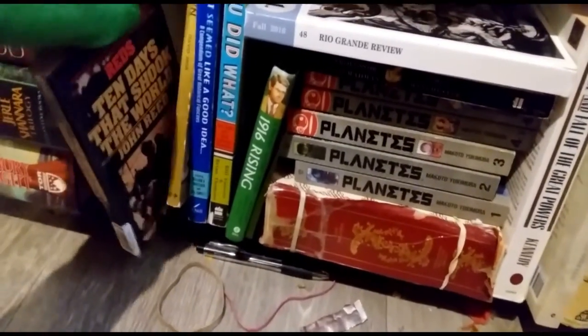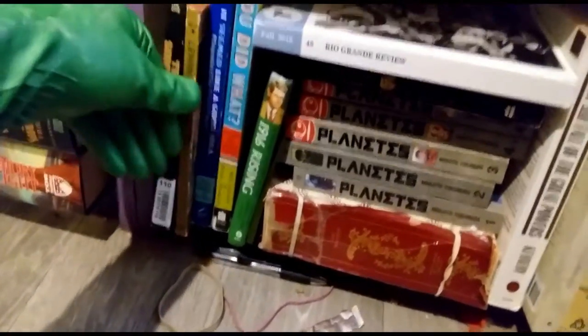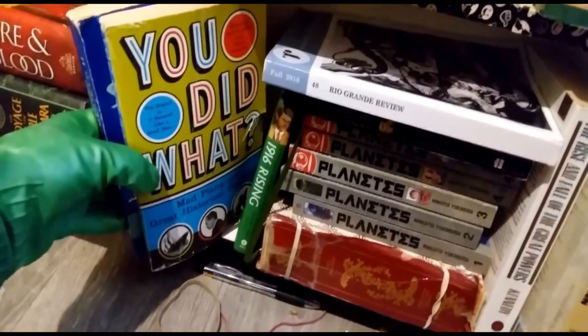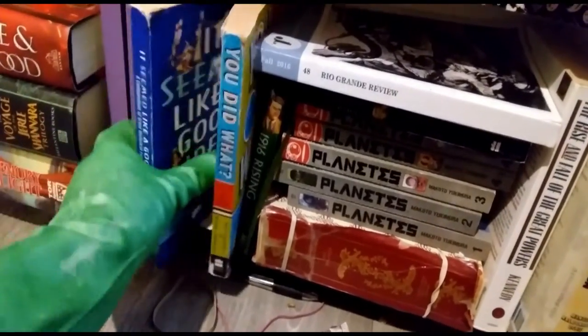Here's a book on Lenin, Ten Days That Shook the World by John Reed. John Reed, I only know him as Jack. I guess it's because we're friends. And then these are a couple of essay collections. They're these silly little "you did what" mad plans. These are just silly things that happened in history that went wrong.